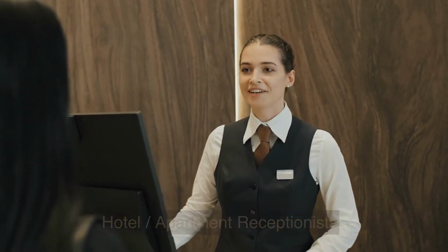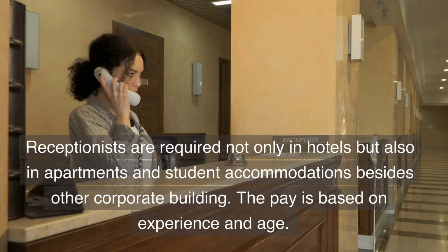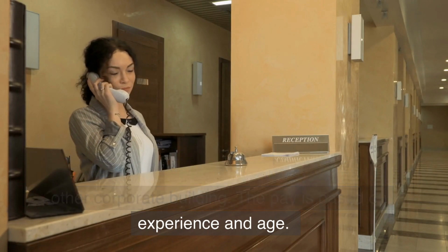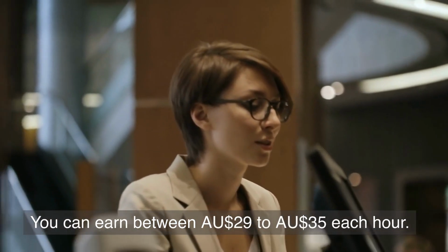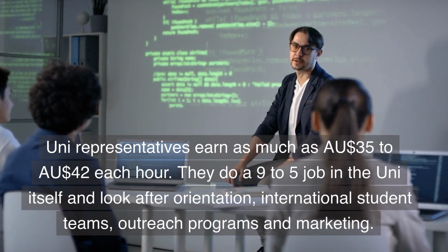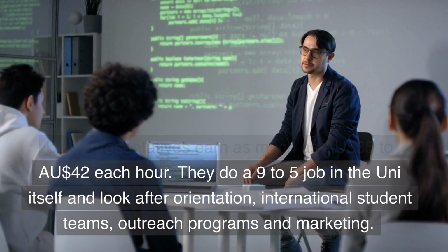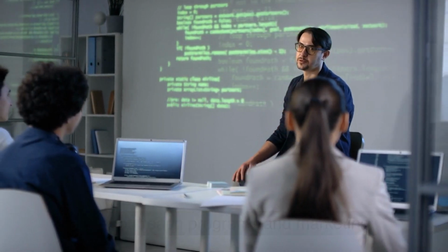Hotel, apartment receptionists. Receptionists are required not only in hotels but also in apartments and student accommodations besides other corporate buildings. The pay is based on experience and age. You can earn between $29 to $35 each hour. University representatives. Uni representatives earn as much as $35 to $42 each hour. They do a 9-to-5 job in the uni itself and look after orientation, international student teams, outreach programs and marketing.